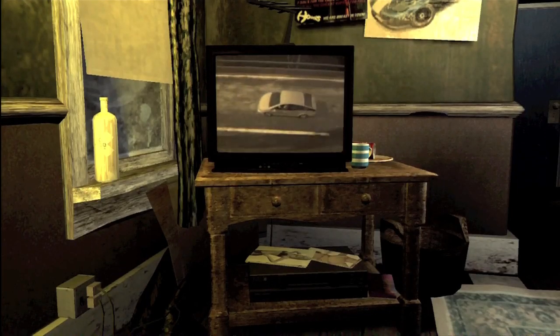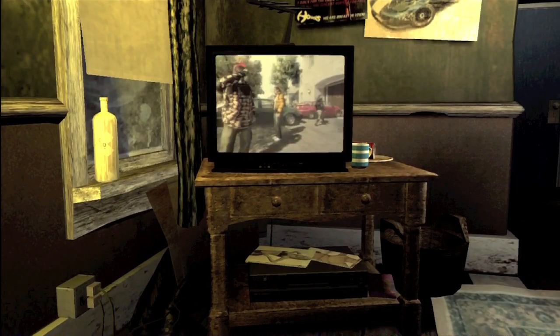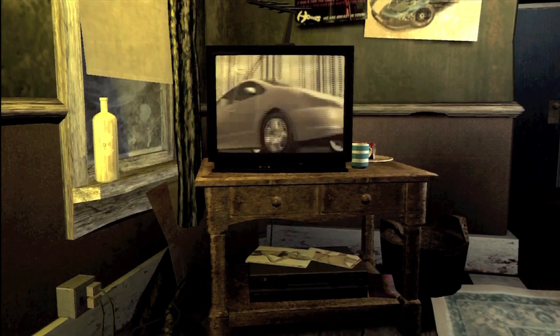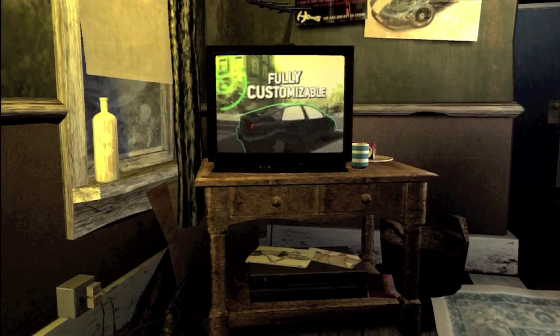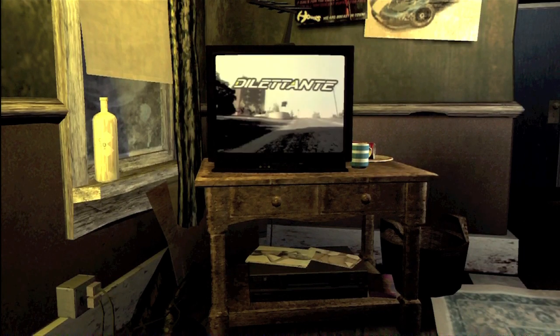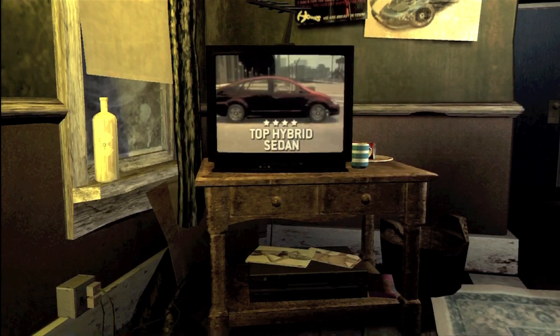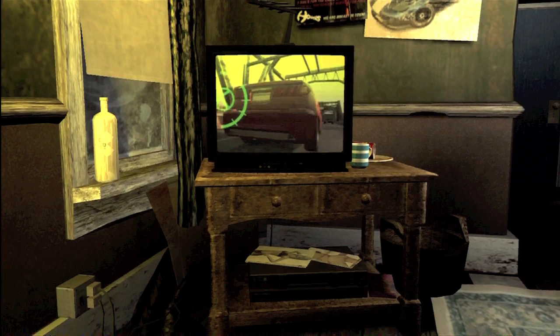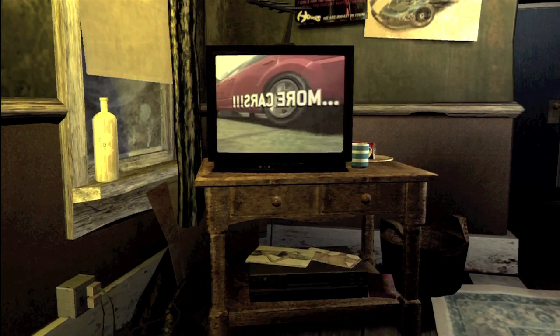Stopping global warming has finally gotten cool. Street style meets environmental concern with this seriously bad, morally good, fully customizable luxury VIP style hybrid sedan. The Karen Dilettante, the top hybrid sedan in its class. That's because it's the only hybrid in its class. Expensive, but the Earth is worth it.